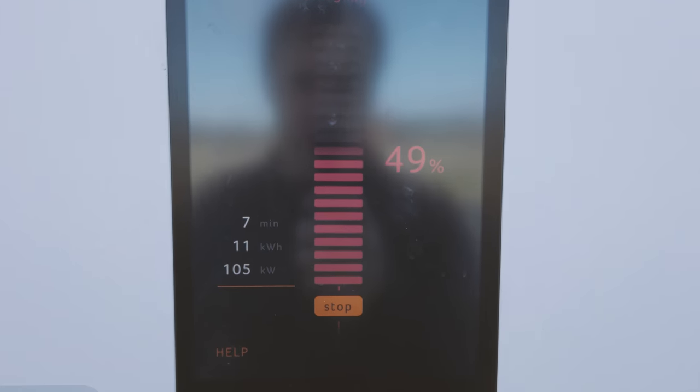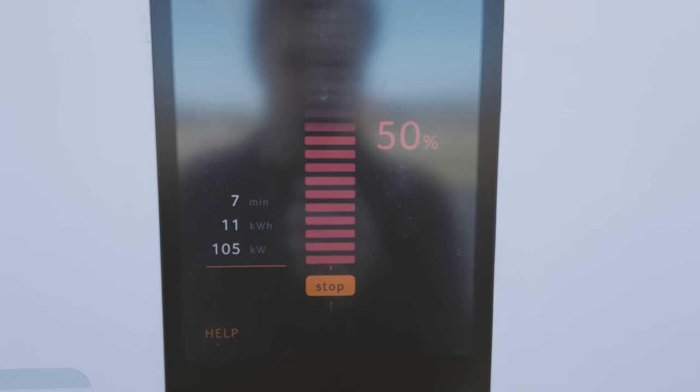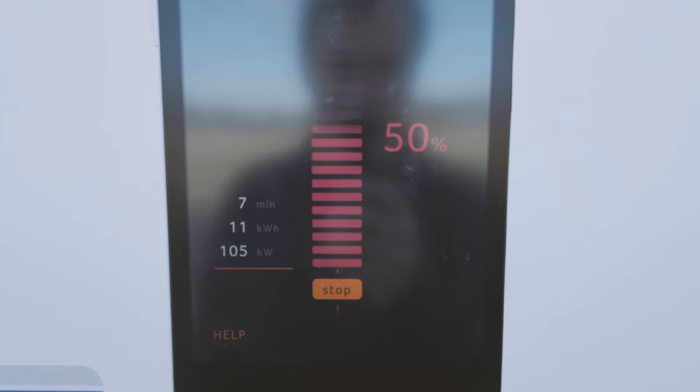Okay, settled down at 93 kilowatts, 39% charge. Okay, so actually we're hitting our peak on our charge here at 50% so far, 105 kilowatts, which is not too bad. It's a little bit better.